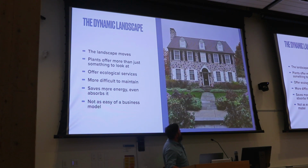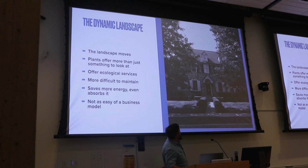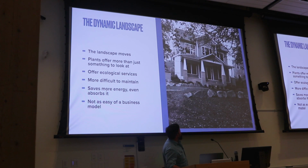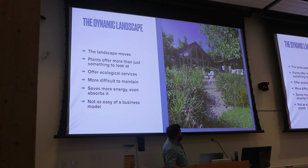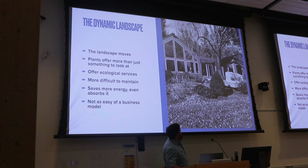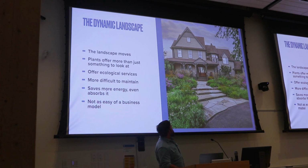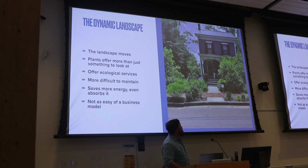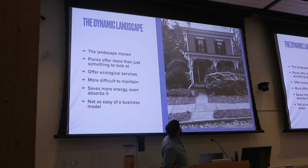So that's that picture again. This is after we designed and installed it. There's the after, there's the before, the after, the before. You get it. So that kind of gives you an example.